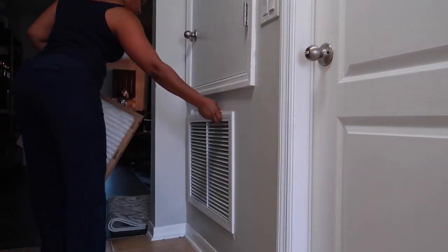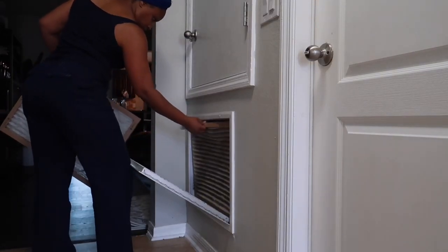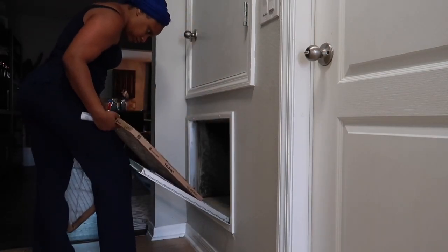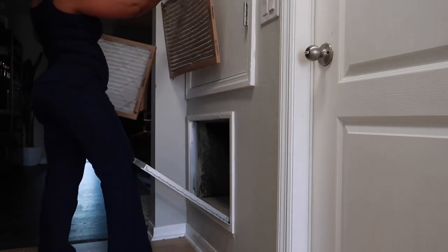And also in this particular area, lifestyle lovers, is where my air filter is located. So I decided to go ahead and change that out. But upon careful inspection of the previous air filter, it does not look like it needs to be changed out. So I'm just going to go ahead and place that back.